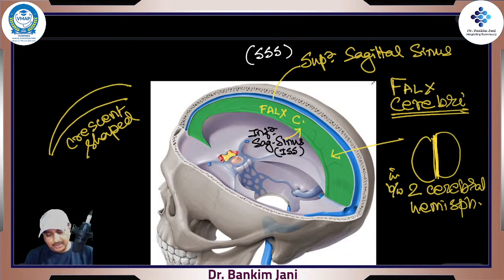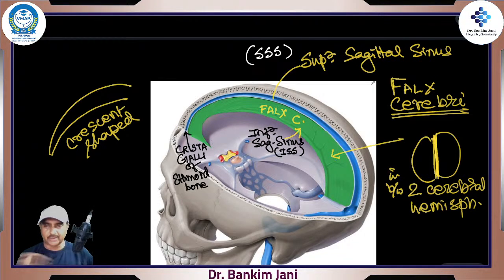There are a few bony marks over here. If you remember, it is fine. Right now, if you don't remember, nothing to worry. But this part, this one, is called the crista, because it is like a crest elevation. There is a bone, the ethmoid bone. So this is called the crista galli of the ethmoid. Not to worry if you forget it. You will automatically learn it easily when you learn head and neck. But yes, it is worth knowing that it is the crista galli of the ethmoid bone.